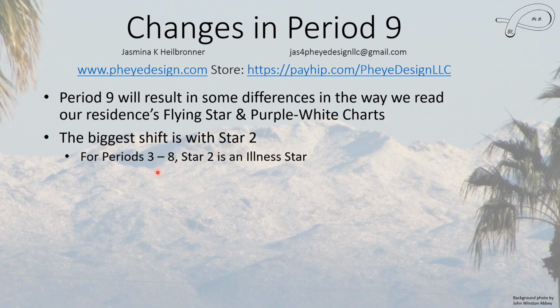Now for periods 3 through 8, star 2 is an illness star. For basically the last 120 years, star 2 has been an illness star. So this is not something most people alive today have ever experienced. But for periods 9 through period 2, star 2 is actually a wealth star. Very, very different in its energies.